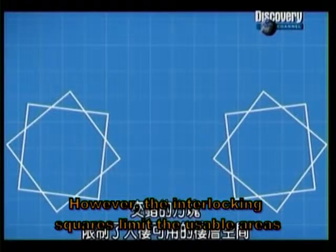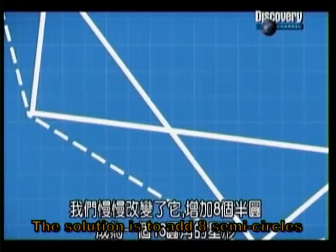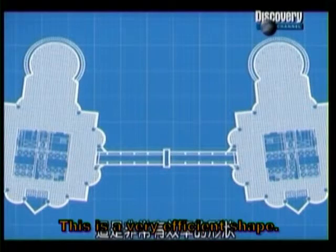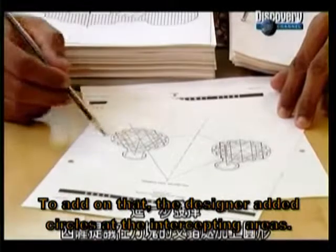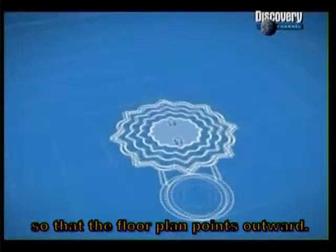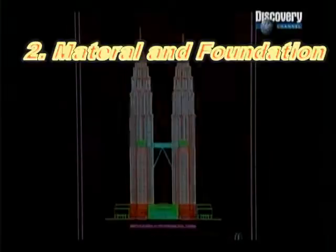However, the interlocking squares limit the usable areas of the building. The solution is to add 8 semicircles so that it becomes a star with 16 curved angles. This is a very efficient shape. To add on that, the designer added circles at the intercepting areas so that the floor plan points outward. And that's the final design of the building.